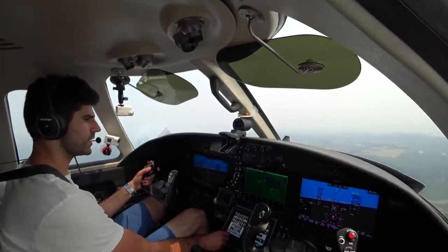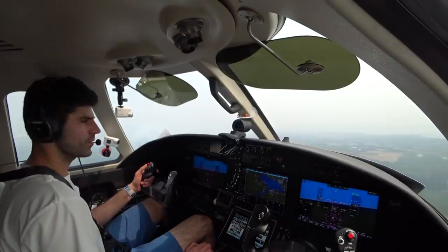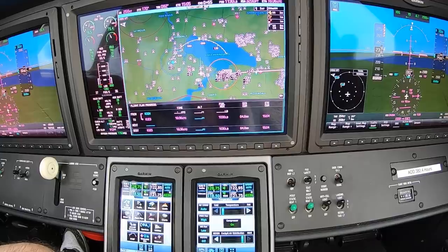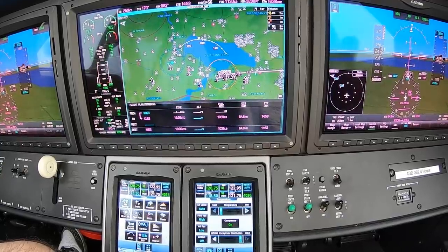Alright. So we're gonna go over Lake Winnebago, and then make our way down that way. So we'll be there in 10 minutes or so. It's a super quick flight. Just always cool to really feel like you're doing some airmanship and flying the airplane.